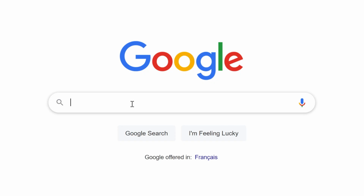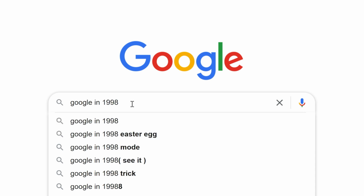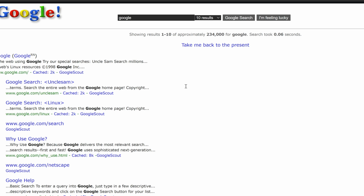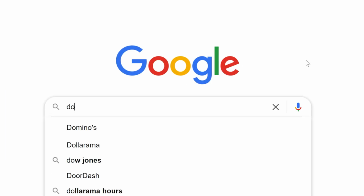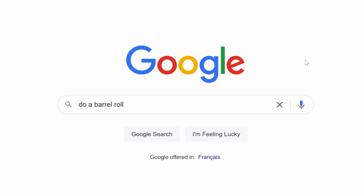So here are some fun search queries you can do. Try searching Google in 1998. It's going to show you how Google's website looked when it first started in 1998. You can also try searching do a barrel roll, and you just see what happens.